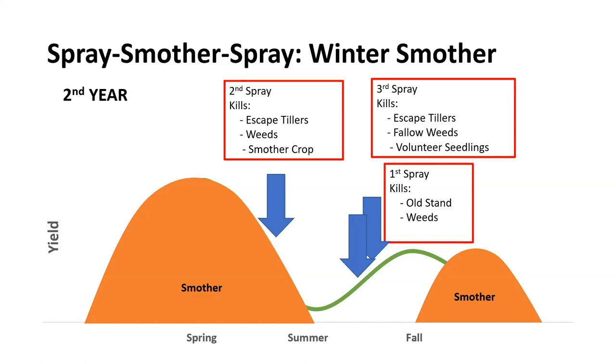Then you're going to initiate a third spray, which is going to kill any more tillers that haven't died, fallow weeds, as well as any volunteer seedlings, because a lot of our pastures in Alabama are going to have a very weedy seed bank. As we open up that canopy and allow sun to reach the soil, you're going to get a lot of weed seeds and seedlings emerge. So you're going to spray again in that late summer, early fall, and you would still plant your tall fescue approximately September 15th to make sure that you get good establishment.